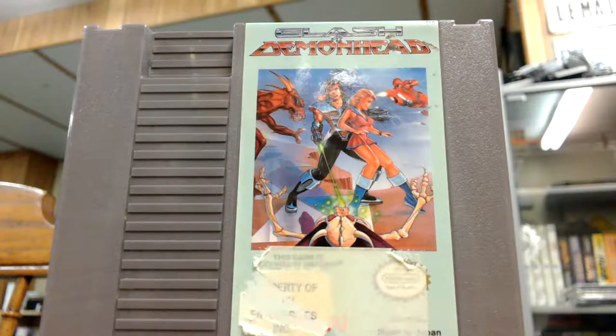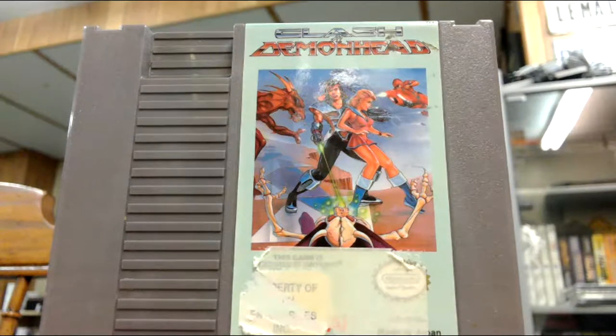I got this for my birthday when I think I was 13 years old. I remember getting it out of the big glass case at Toys R Us, and I was so happy. And then for whatever reason, I got rid of it because I think I was frustrated with it. But then I eventually saw it at a retro store and picked it back up again. And it's kind of a cool game.